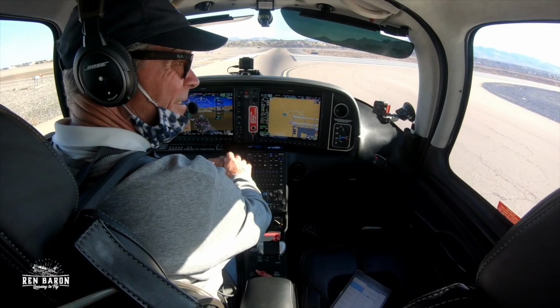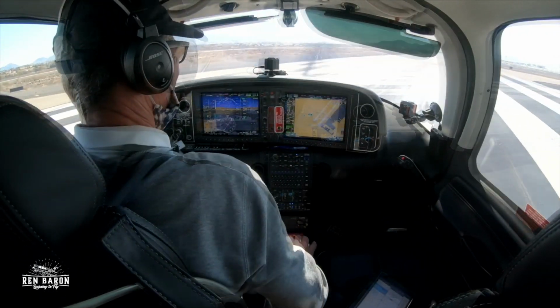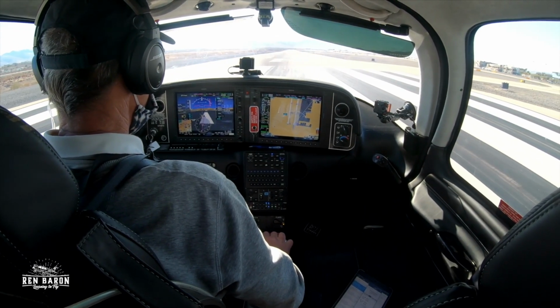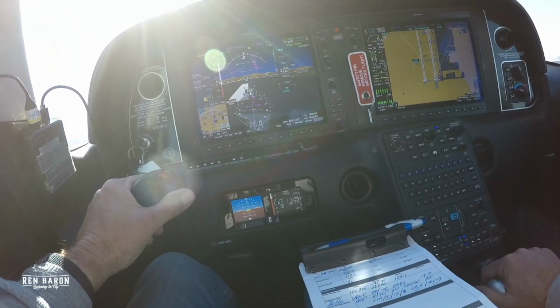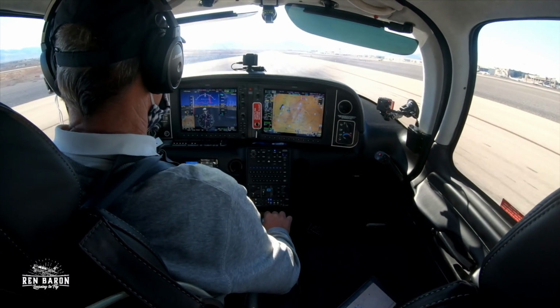Okay, let's do this. Our magic number is 3,100 feet. Okay, let's get her on the center line. Okay, let's do it. Full power is in, 1,000. On that center line.